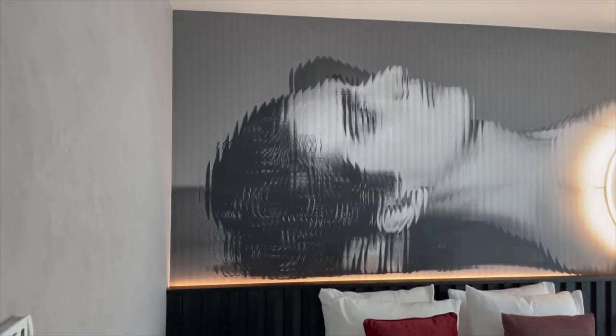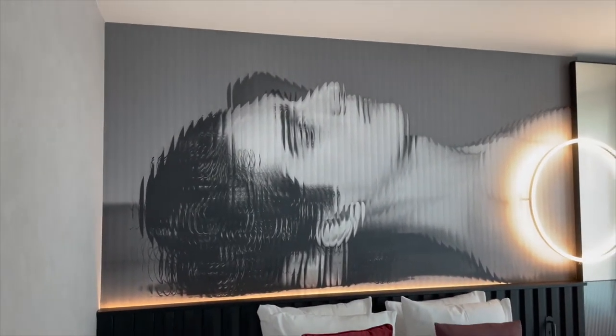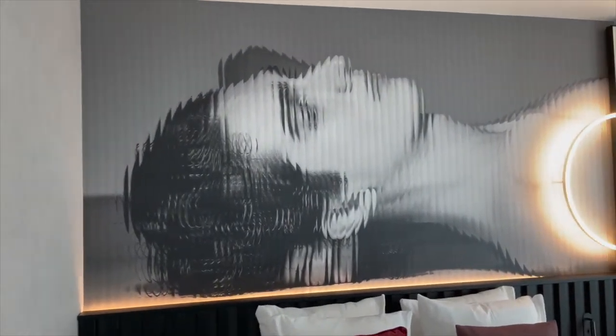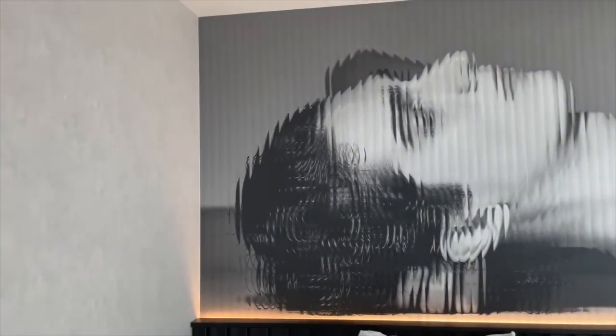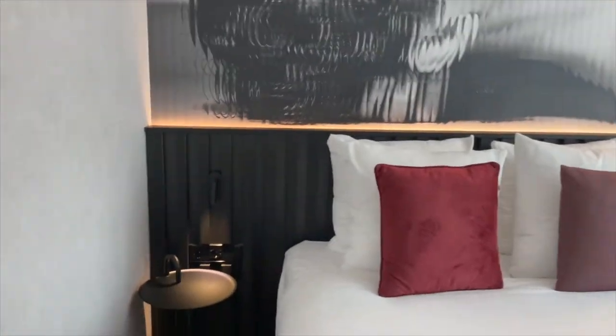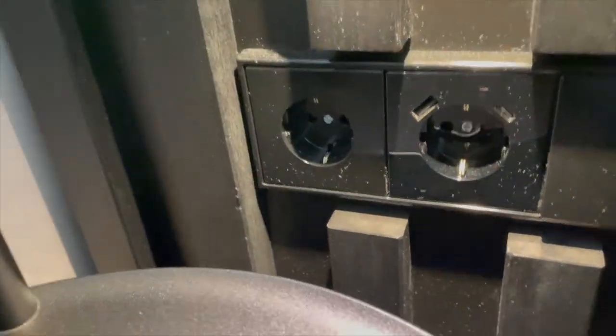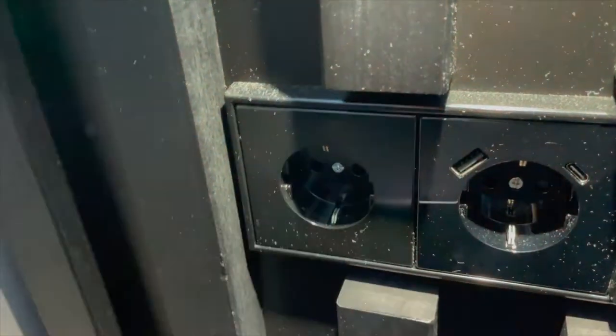And we've got, like the rest of the hotel, funky image. Hang on a second, is that anything? I don't know. Weird. Right side of the bed, PowerPoints. So we're in a brand new hotel. There they are, the USB is there. I was thinking, how can we not have a USB port?